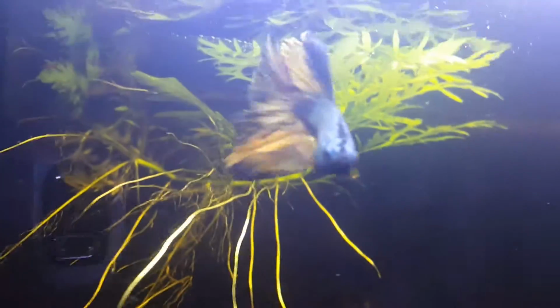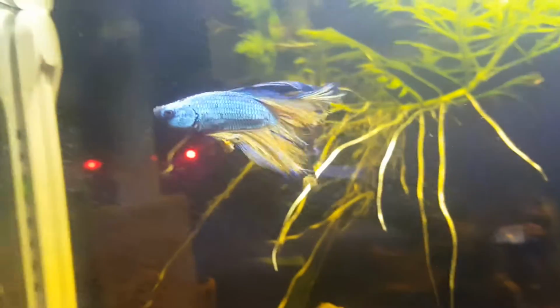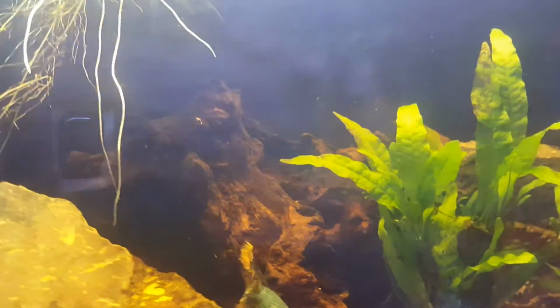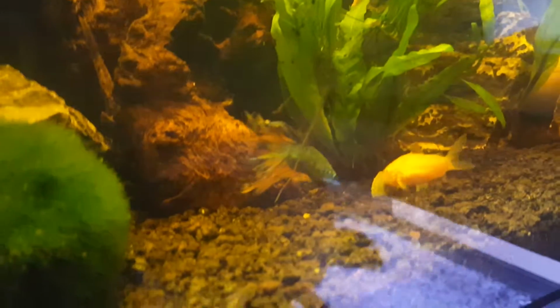Look at the end of his tail. It is turning blue. I don't know what's going on. I don't know if I'm feeding him something different, but his colors are just amazing. I walked in here yesterday and I was surprised to see that his tail is turning blue. So I know he doesn't have much of a tail, but I'm assuming the rest of it's gonna grow back blue. I didn't expect it to change colors so quick.